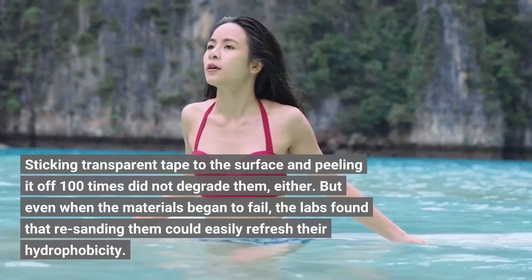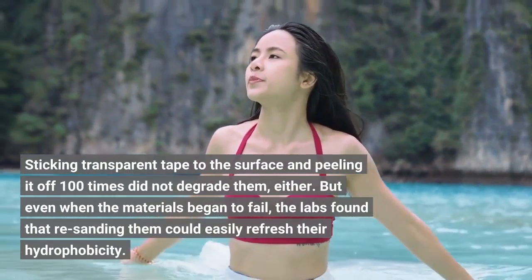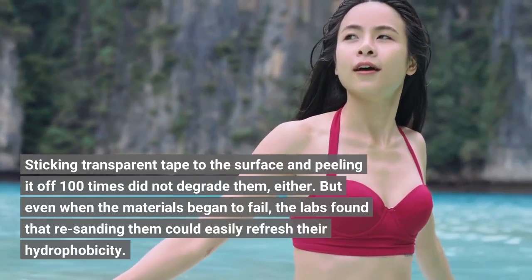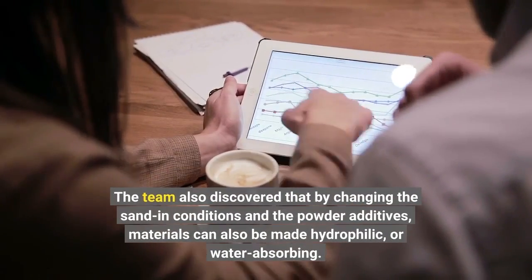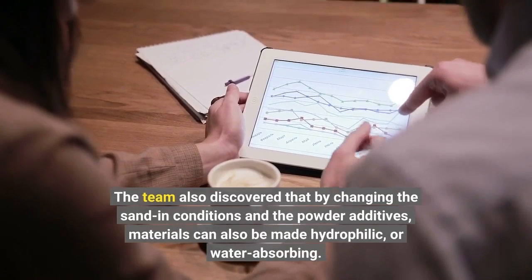Sticking transparent tape to the surface and peeling it off 100 times did not degrade them, either. But even when the materials began to fail, the labs found that re-sanding them could easily refresh their hydrophobicity. The team also discovered that by changing the sand-in conditions and the powder additives, materials can also be made hydrophilic, or water-absorbing.